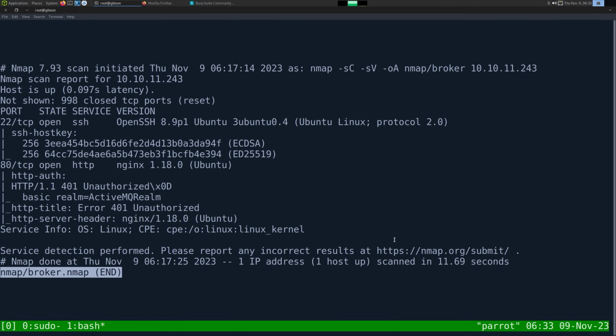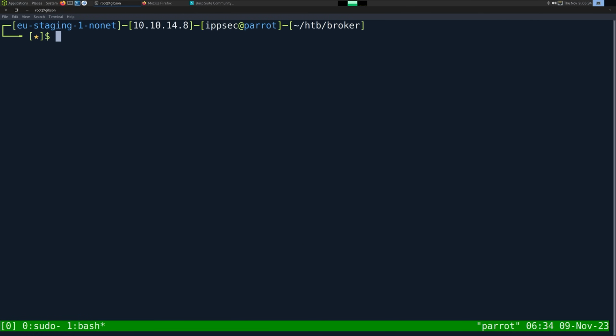Looking at the results, we have just two ports open, the first one being SSH on port 22, and its banner tells us it's an Ubuntu server. We also have HTTP listening on port 80. It is nginx also running on Ubuntu, and we have the server asking us for authorization, and it says it's part of the ActiveMQ realm. So I'm guessing ActiveMQ is installed on this box.